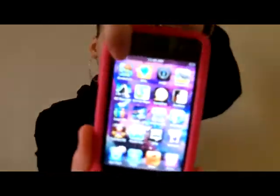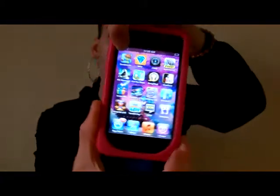I have another app on here that is called Zombie Life, and it's just a fun game to play, and it's right there. It's a really cool game. You could get coins and create your own house and put furniture in there and dress yourself and all this other stuff.